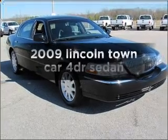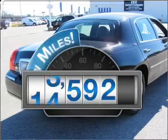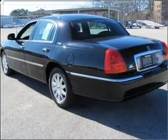Presenting the 2009 Lincoln Town Car. Travel the roads in style and comfort in this great vehicle. A low odometer reading is a great advantage among other benefits offered on this ride. Power and reliability are a great combination.